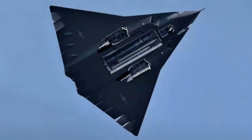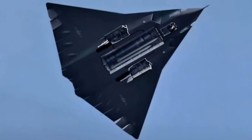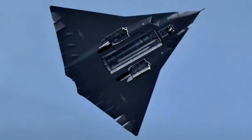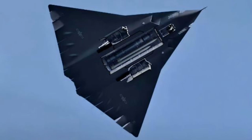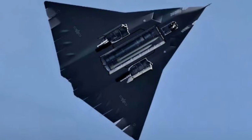Okay, so what do you mean? Technology is always evolving. It's a constant race, a back and forth. As anti-stealth tech gets better, stealth tech has to adapt too. So it's like a game of cat and mouse. Exactly. For every new way to detect stealth aircraft, someone's probably already working on a way to make those aircraft even harder to detect. Okay, so what do those next-gen stealth technologies look like?